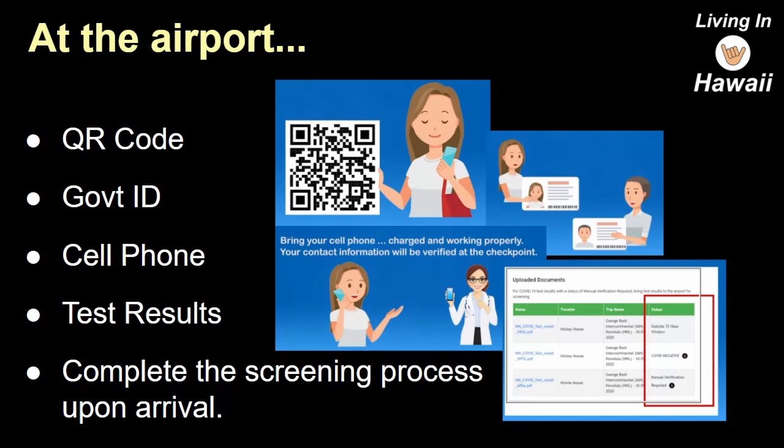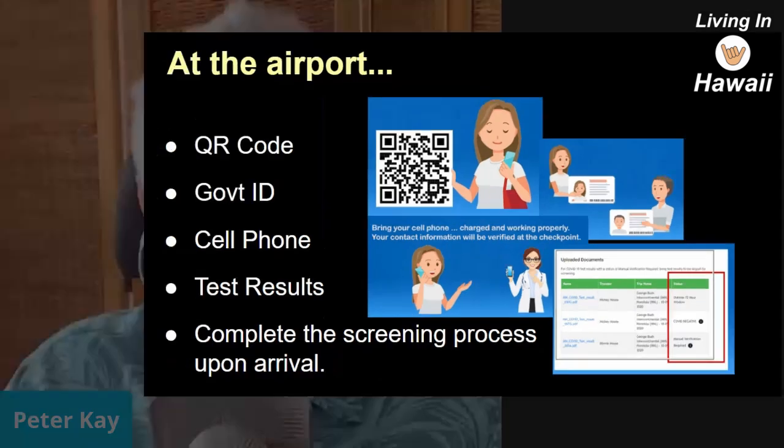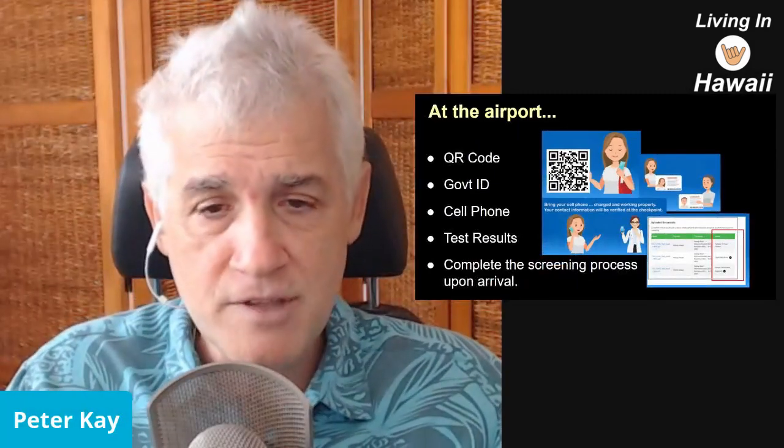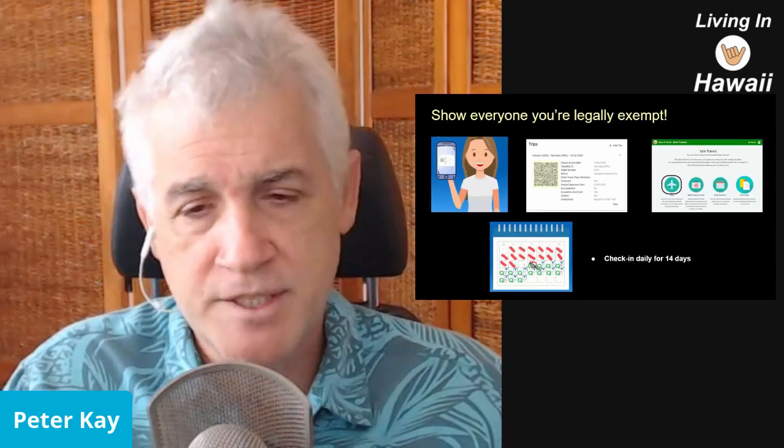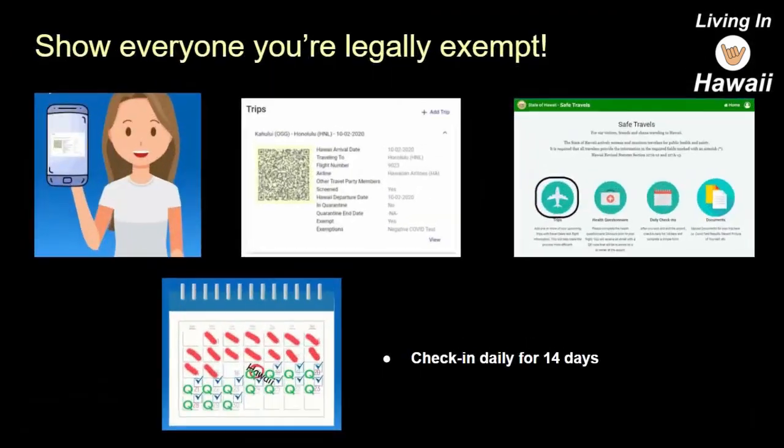And they're going to verify that all your documents are there, that your documents are correct, they're accurate, and they're negative, of course, negative test result. Once you do that, you are home free. Because then what they do, and I'm fairly impressed by the process, they update the Safe Travels app that you logged into, and you get your get out of quarantine free pass.